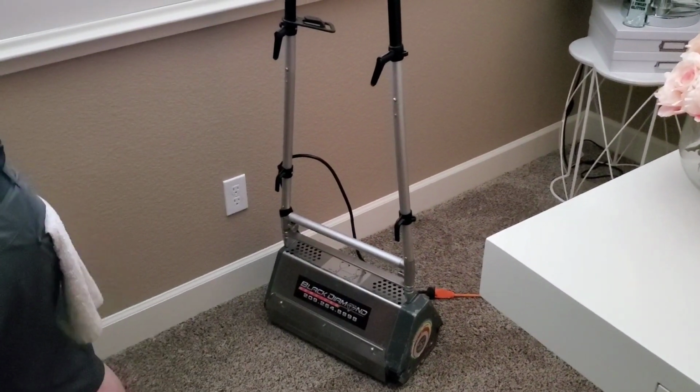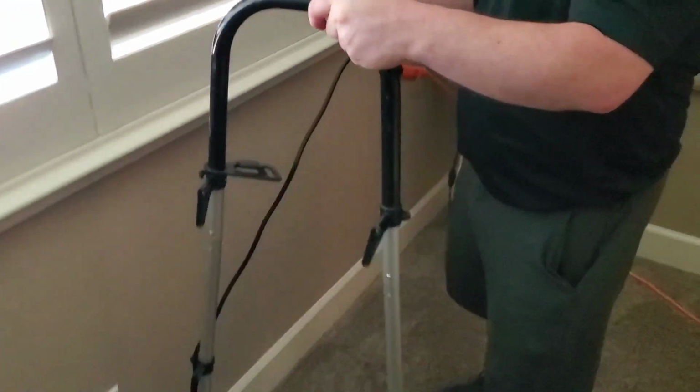That one a lot of times, if you don't have a space like that, you can usually slide it in through one of those.